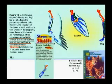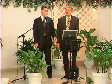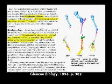But is this evidence for evolution? This one says, comparative anatomy provides further evidence of evolution. It says this is evidence we have a common ancestor. No, this is a lie.